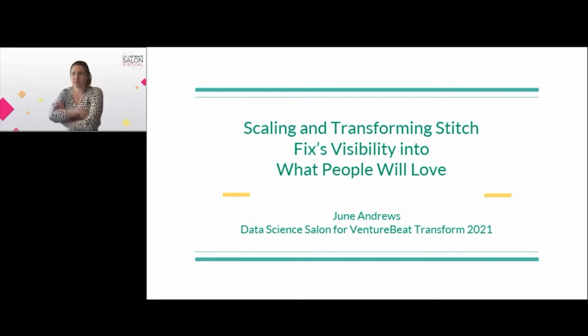Stitch Fix's vision is to transform how folks find what they love. And today we'll look at one of the algorithmic components behind the scenes that helps Stitch Fix achieve that by scaling and transforming Stitch Fix's visibility into what people will love.